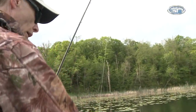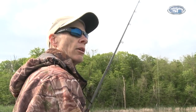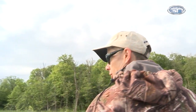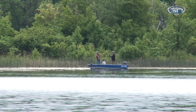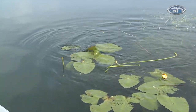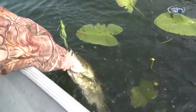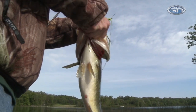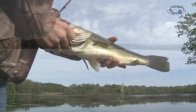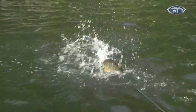So that's why we backed off from the top water lures, and now we're going with a Texas rig plastic lure here. So that's a good sign that when you get the bait there, the fish will bite. There you go. See if there's a few more in here. Nice bass. Nice bass. Fish of the day.